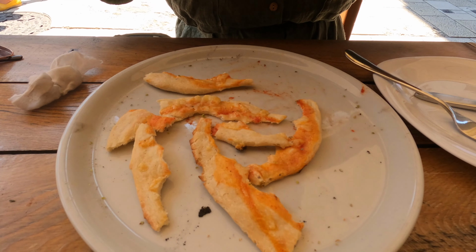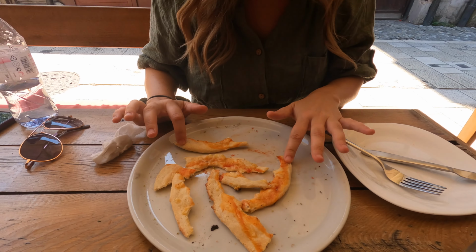Nice fast snack. All right, we're having a serious debate, and we want to know what your guys' thoughts are. When you order pizza, I know this isn't part of traditional Bosnian food, but do you eat the crust or do you leave it? Let us know in the comments below, because Lemon eats his whole plate clean, but I always leave the crust. So we're curious.